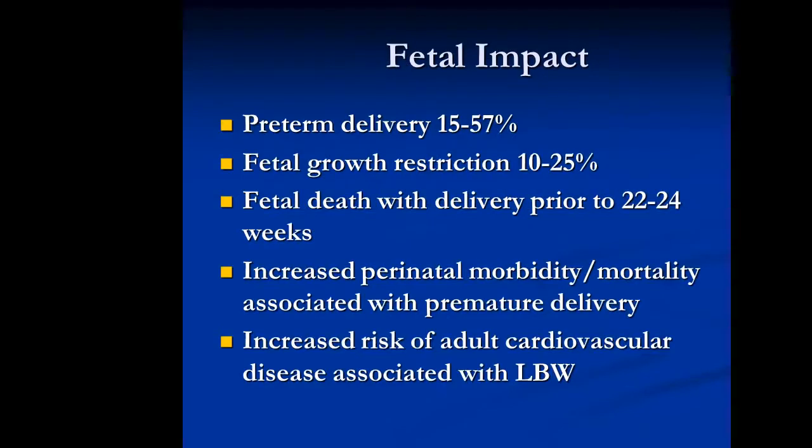Okay, how about for the fetus? 15 to 57% increase in preterm delivery. Yikes. Growth restriction, 10 to 25% increase. Death with delivery, if you're before 23 weeks is kind of the cutoff, okay? And why 23 weeks? Because it's what we consider the minimal age of fetal viability, right?